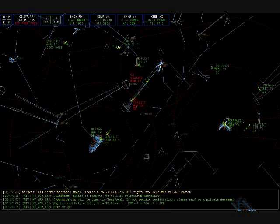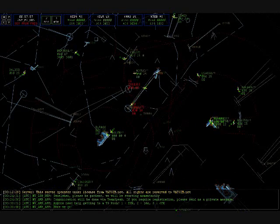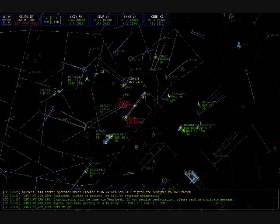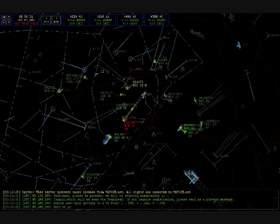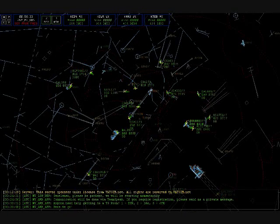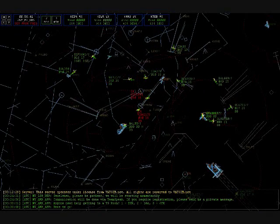Connell 273, reduce speed, 220 knots. Connell 273, 220 knots. Connell 273 heavy, turn right heading 160, vectors for final. 160, Connell 273. Continental 1950, turn left heading 170, departure on 24.75, good day. 170 over the departure, good day, Connell 1950. Connell 273 heavy, reduce speed 180 knots. 180 knots, Connell 273 heavy.